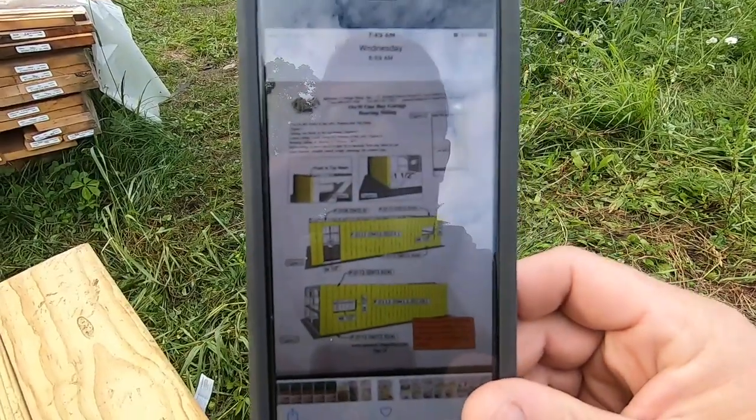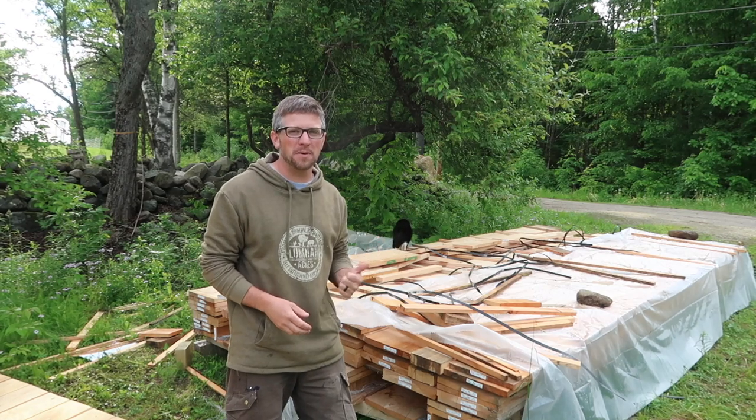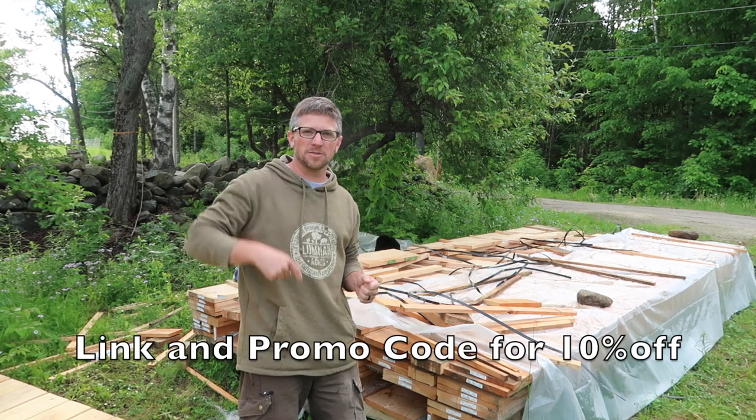I took a picture of the plans we're going to be working on today, and this is what we're going to be doing. If you're new to the channel, we're building a post and beam barn kit we bought off the internet from jamaicacottageshops.com.